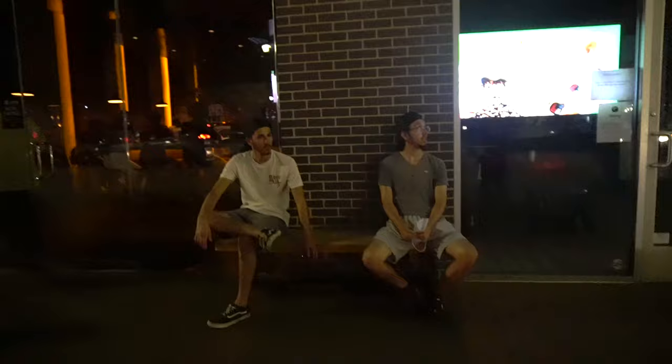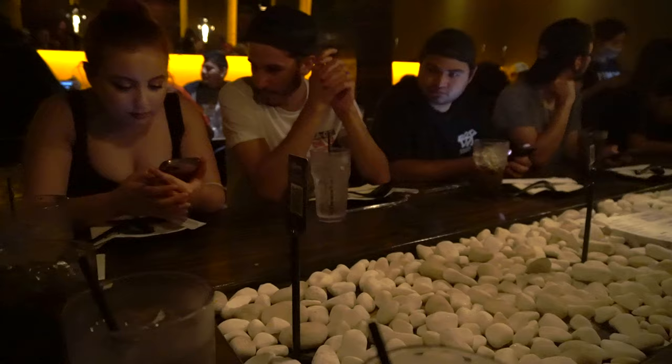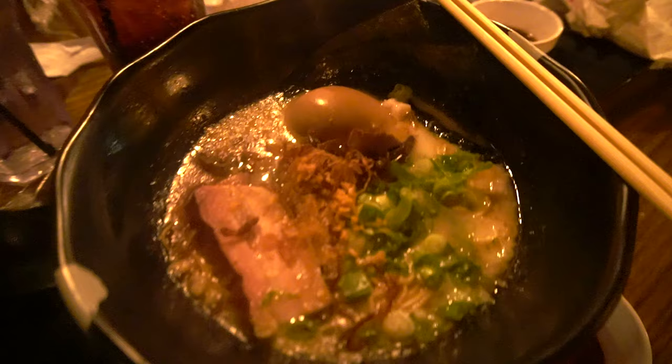A 25-minute wait? 25? I need the restroom now. It's so dark. We're here at the Jinya Ramen and Bar place. Never been here, but we're going to see how it is. All right, we got tonkotsu here, some chili sauce on the side. There we go. That's a clean bowl if I ever saw one. Everyone else is still eating. I ate pretty fast.